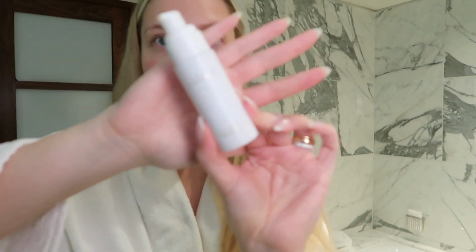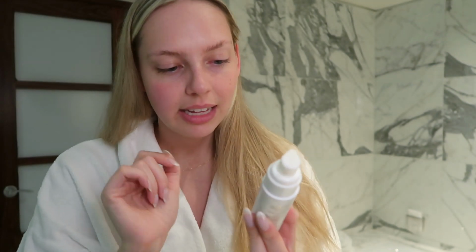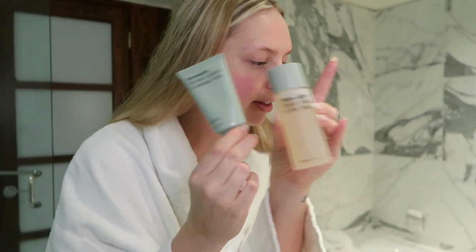I did cleanse my face in the shower using the fiinds Holy Oil, I believe. Holy Clean Cleansing Facial Oil. This stuff is amazing. And then I have all the Travel Nécessaire products, both the Eucalyptus Body Wash and the Exfoliator. This stuff is amazing. I absolutely love it. And I love that it comes in travel size.